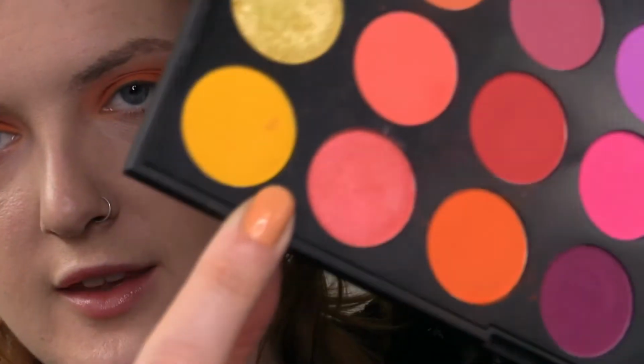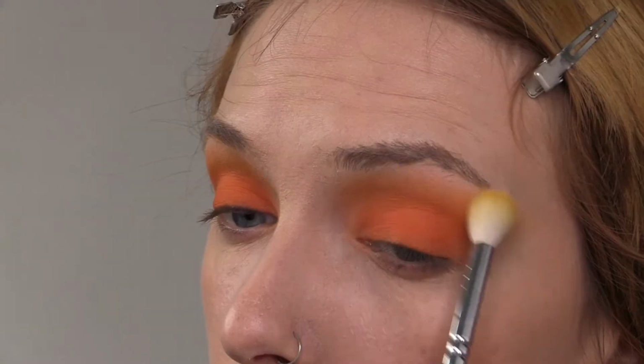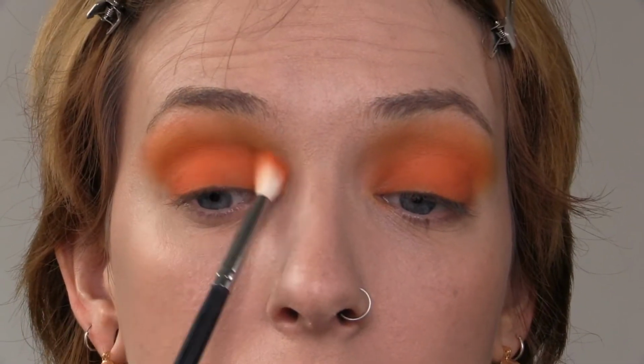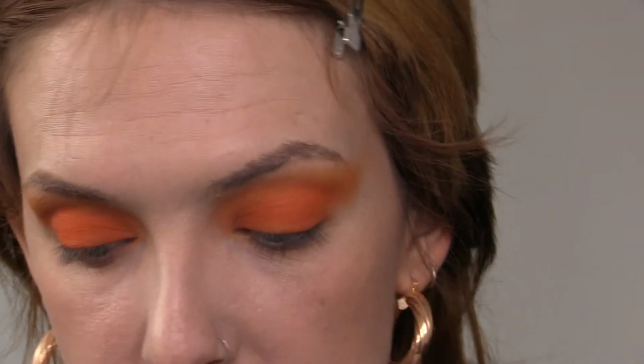Okay, I'm going to take a bigger, fluffier brush. This is an old 228, which is getting a bit on its last legs. And I'm going to take this yellow colour here, which is called Sunshine, I think. I'm just going to start buffing that around what we've done. It's like a final blend. Lovely. I'm going to go back in with some more of the brightest orange, Puffs I think it's called, just to deepen it all up because we want this to pop. I'm just going to take the bigger fluffy brush, go around again with the yellow, and then I'll do the under eyes.